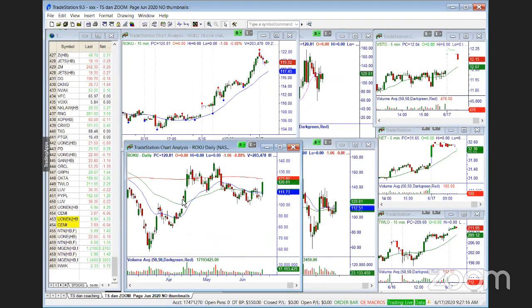They're asking about Roku. It's too extended now. The entry on that was a late day breakout for a day trade and or selling a put on that breakout. Now it's too extended for me. It's under yesterday's closing price, but that's still a climactic move there.